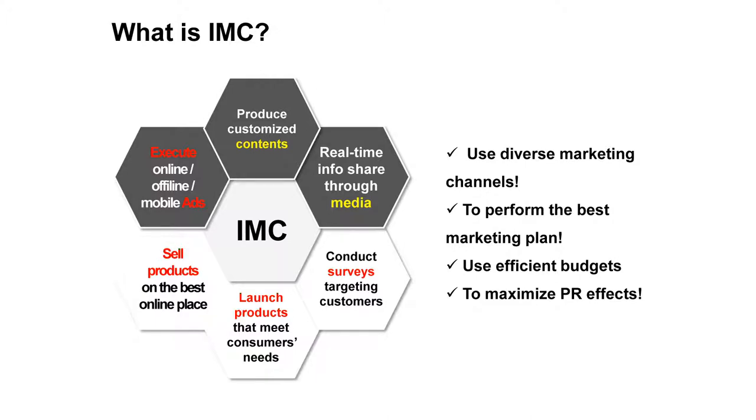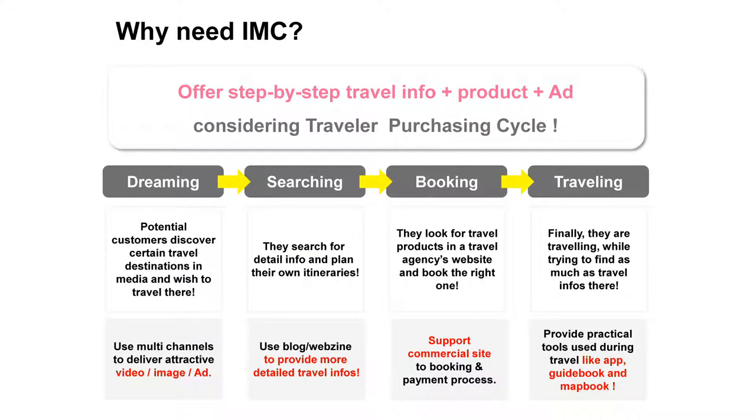What is integrated marketing? The definition itself is not too hard, whereas it takes a minute to think about what it is. HNT integrated marketing is a one-stop service to produce advertisement contents, sell travel products, and engage in advertising. Prior to the announcement of an actual case, we will have a brief look at the purchasing cycle of travelers.